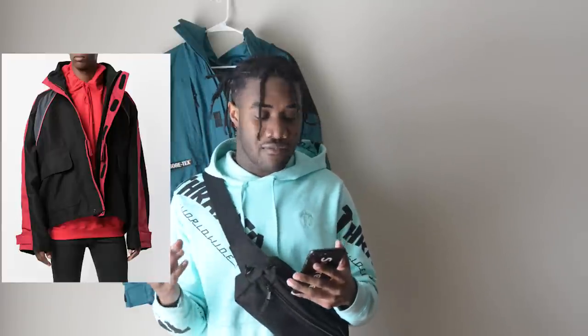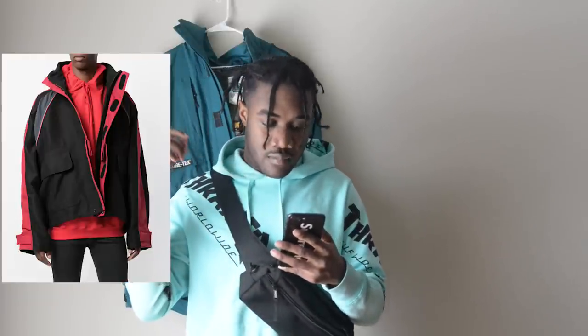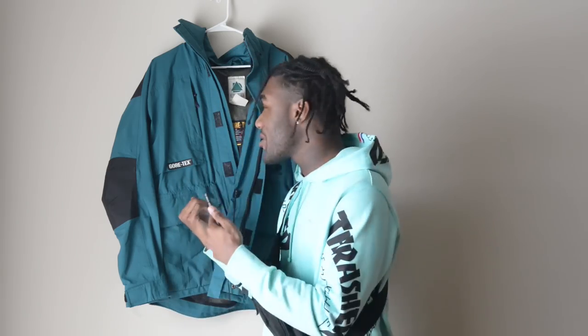The straps on it, where you zip it up, the Velcro on it is probably very high quality. Besides that, it's probably super warm. So that's why the price point is what it is. But if you don't have that money to drop on this, then you can go ahead and pick this up for $10. I'm about to show y'all how this looks.